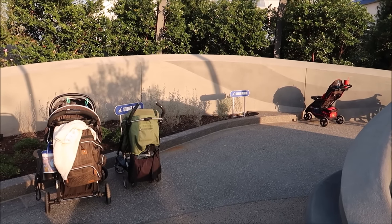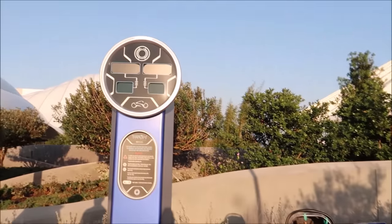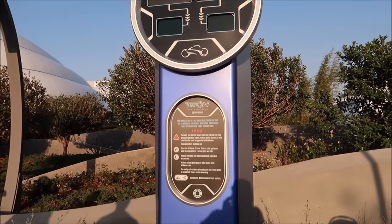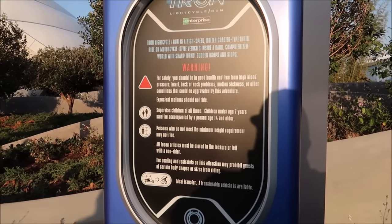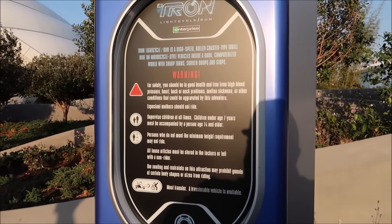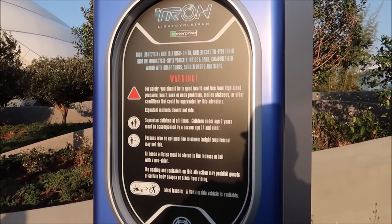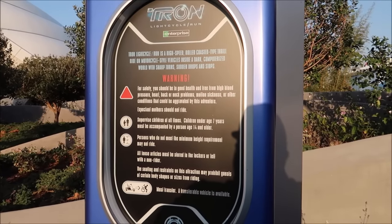Before you make your way up the ramp, it looks like you have to park your stroller over here. And then here is the sign itself, probably with the wait time and the lightning lanes, and actually has all the different instructions here. I am so excited. Persons who do not meet the minimum height requirement may not ride. All loose articles must be stored in lockers or left with a non-rider. The seating and restraints on this attraction may prohibit guests of certain body shapes and sizes from riding.